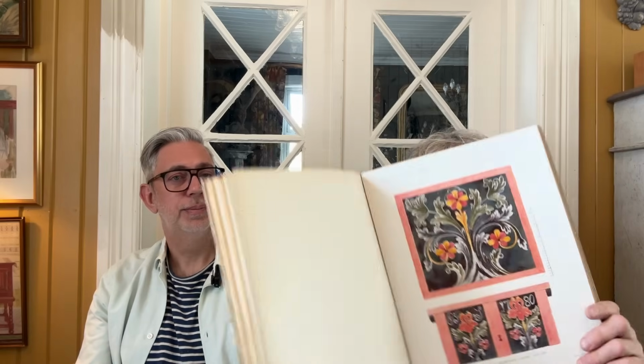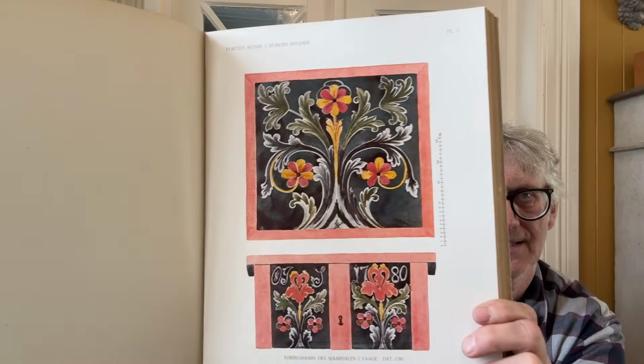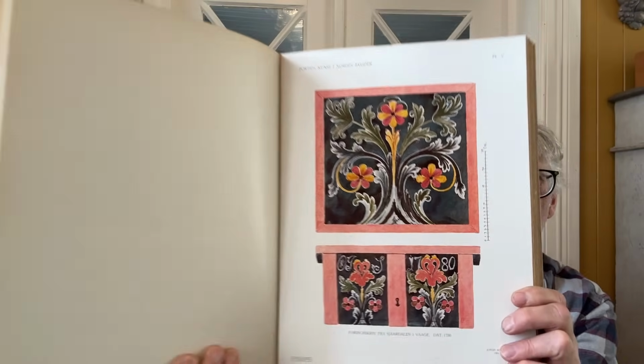Or should we take this one? Maybe? Oh my God, it's so beautiful. The colors on this. If you see, the colors are so much nicer in the original book than in the new prints. And it's even gold on top. I haven't seen that before.